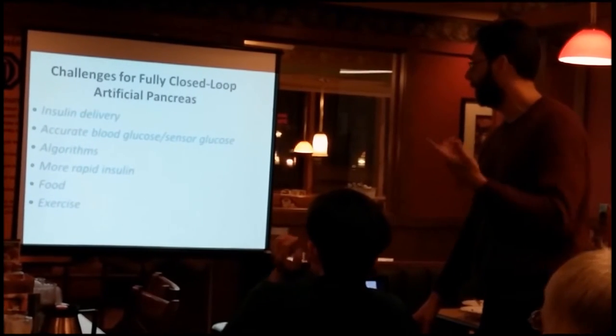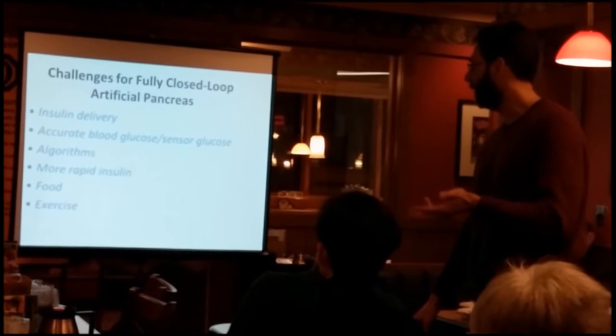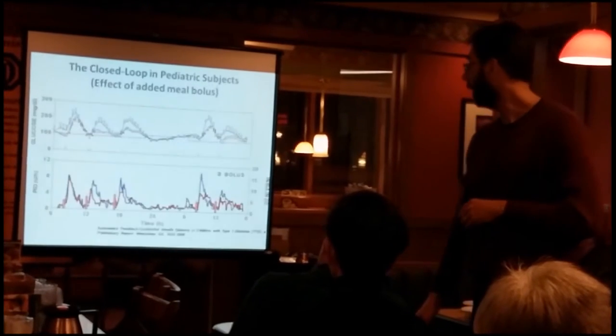So these are all the challenges: the insulin delivery, accurate blood glucose sensor information, the algorithms. If we had a more rapid insulin, that would be great. Food and exercise are really a challenge for all of this.